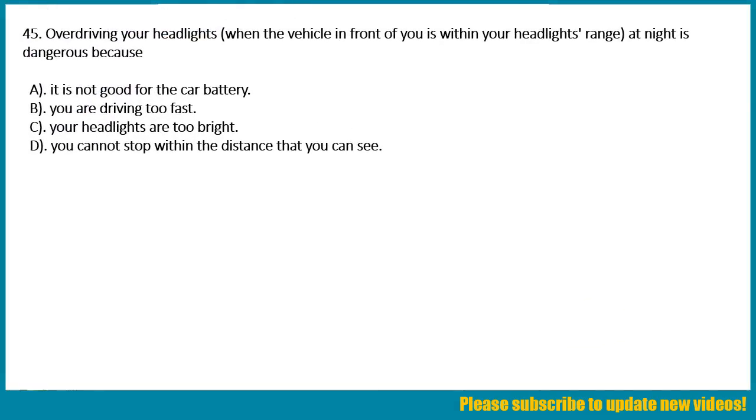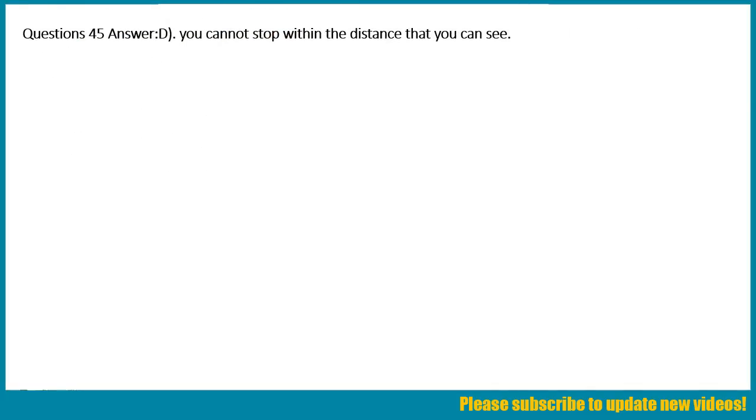Question 45. Overdriving your headlights, when the vehicle in front of you is within your headlights range, at night is dangerous because: A. It is not good for the car battery. B. You are driving too fast. C. Your headlights are too bright. D. You cannot stop within the distance that you can see. Question 45. Answer D. You cannot stop within the distance that you can see.